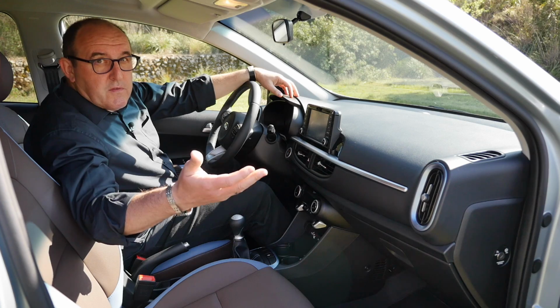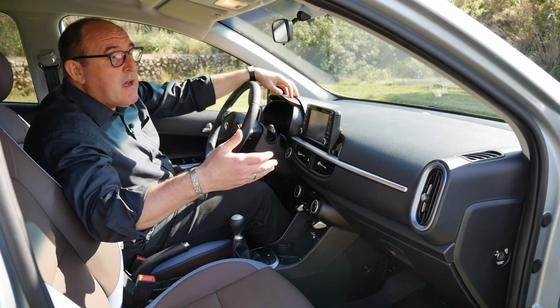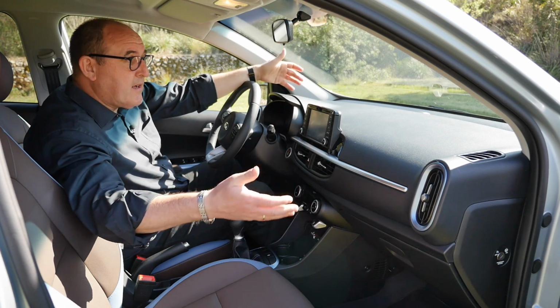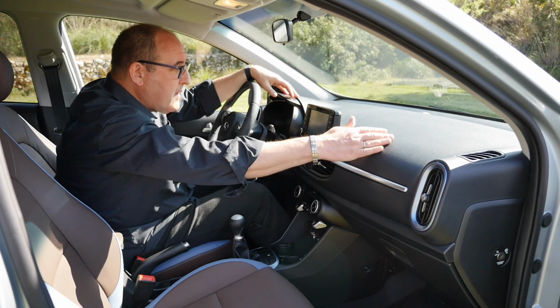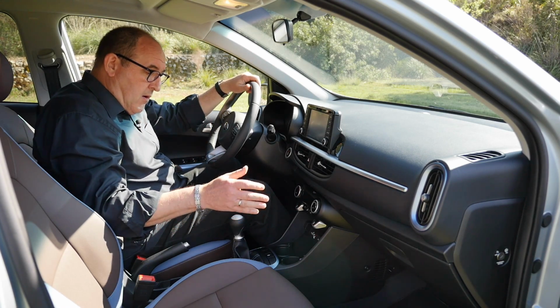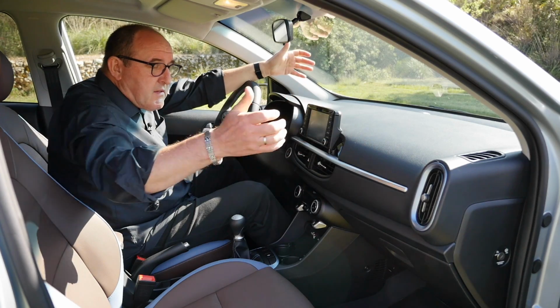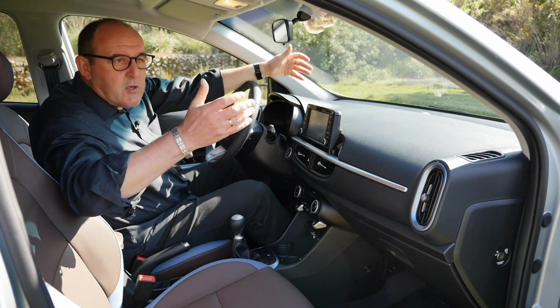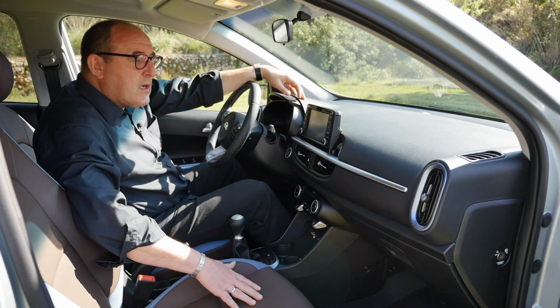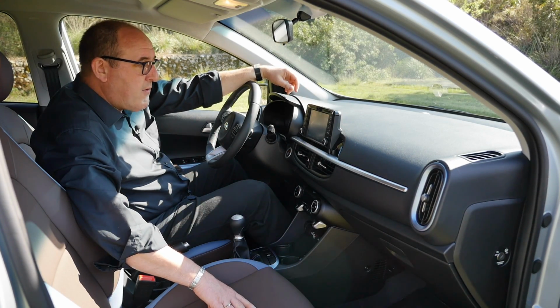A car which costs 10,000 euros or in a higher trim maybe 12,000 euros. I expected all plastic in the interior, but look at this. There are nice aluminium elements here and here, or at the gearbox, and it sounds good, it looks good. It's not premium, of course, but for a car from 12,000 euros, I think it's very, very good.